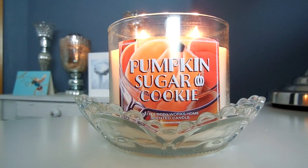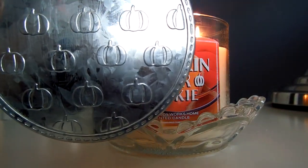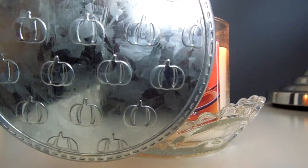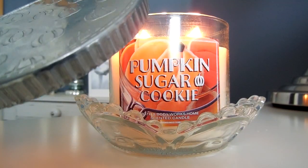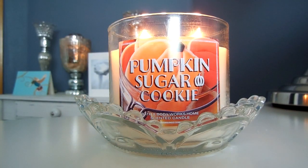The lids for this particular line have little pumpkins. I'm going to pop it into frame here, and hopefully you'll be able to see that. You can see there are a bunch of little embossed pumpkins on the lid. It does have that crimping on the side there. So that is the packaging.